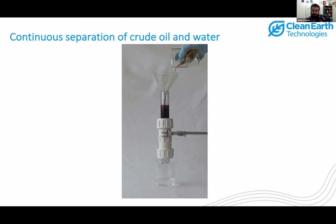So this is just the crude oil that's bound to the surface of this tube right here. The bulk of the oil is bound to the polymer. And then, like I said, you can have a piston to compress and pump out the oil to recover it.